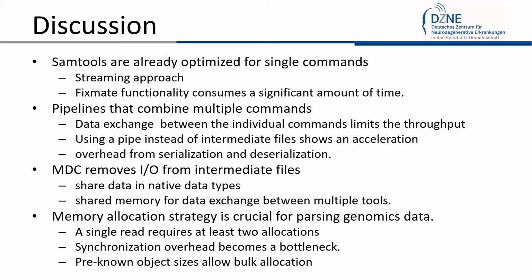So what we have seen in our result data, first of all, is that Samtools are already optimized for single commands. They have implemented a streaming approach where one thread is responsible for decoding and providing the data, and another one is used to store the data again. We have also seen that the fixmate functionality consumes a significant amount of time, and so far it is not parallelized.